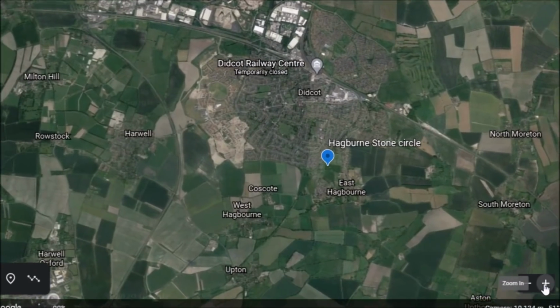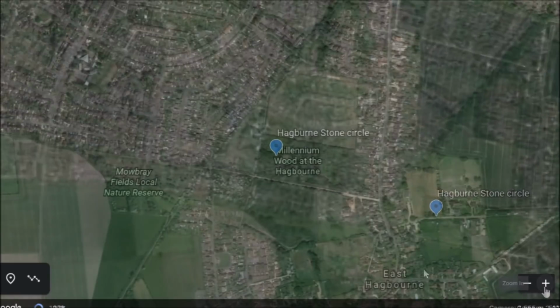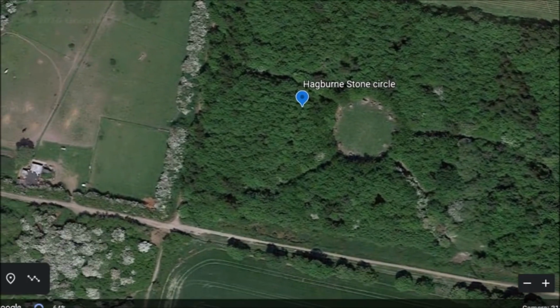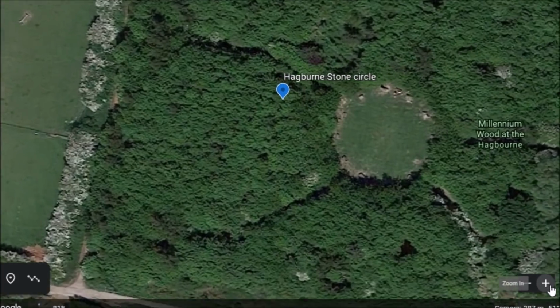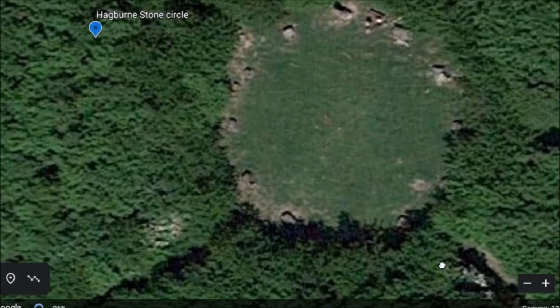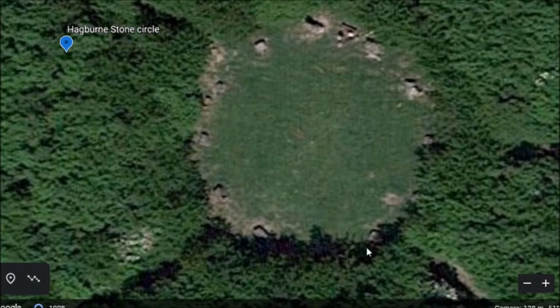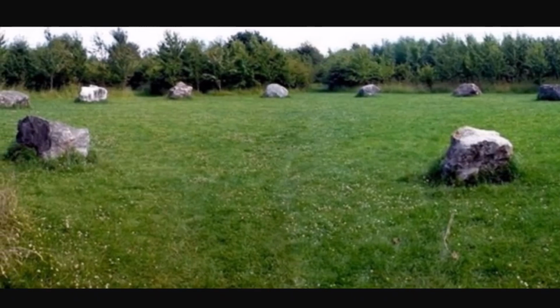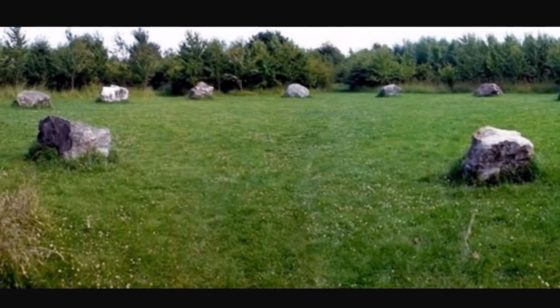Hagbourne. This is the city of Didcot right here. There's a little area southeast of town right up here, wooded area. And in the middle of that wooded area, there's what they call the Hagbourne Stone Circle up here. You can see it perfectly from overhead. This looks very, very ancient. Here is what sits on top of what they say is Didcot's Holy Hill, a very ancient stone circle, and I had never heard of this until last night.